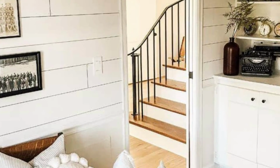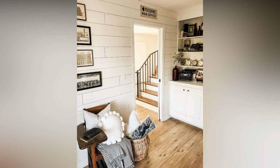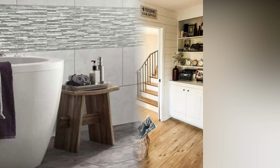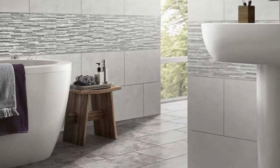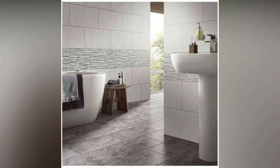Another game changer is the use of shelving. Floating shelves not only provide a practical storage solution, but also serve as a perfect platform to display your favorite decorative items. Mix and match books, plants, and art pieces for an eclectic and visually appealing setup.